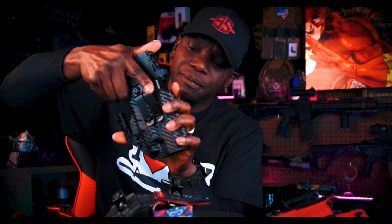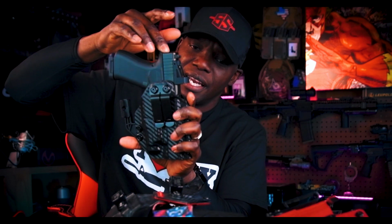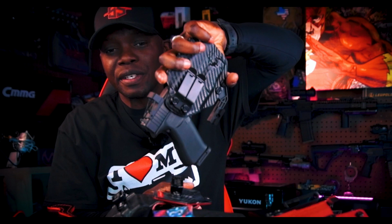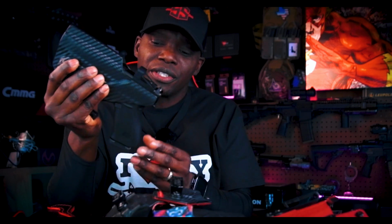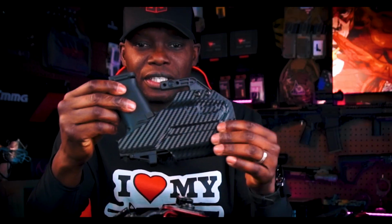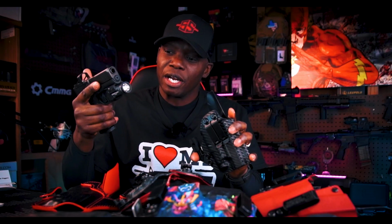When the gun goes in, it's secured. So this is the retention, and you see how it snaps in, and it's a good retention. It's gonna hold the gun in there. It's not going anywhere. That noise is from the magazines, the rounds in the magazine. So it's not gonna fall out of this holster. The holster has really good retention, and this is what it looks like. It has really good retention, and when it comes out, it's kind of easy.